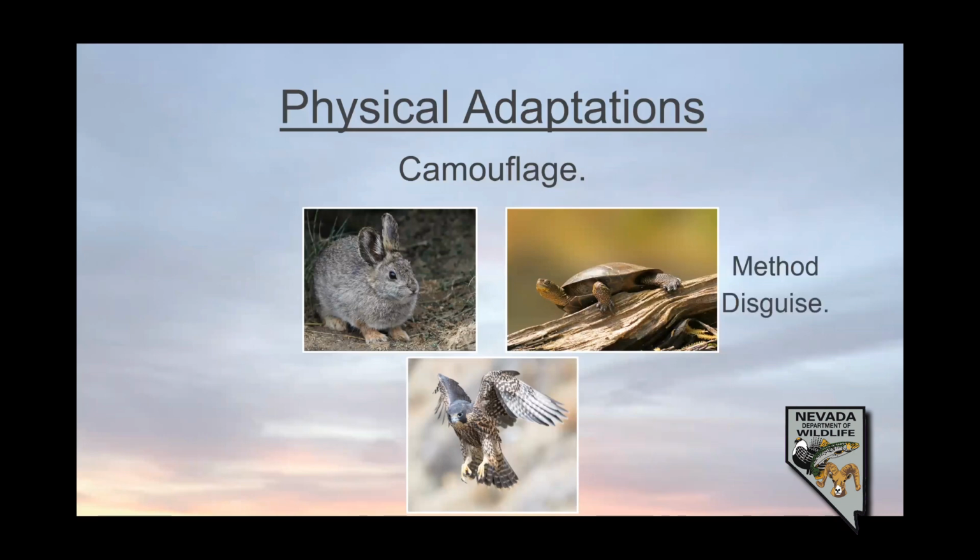There's also going to be a form of camouflage called method disguise, and this is when our animals are going to resemble common objects in their environments. So this is a western pond turtle, and you can really see its method disguise when it's laying out on logs or basking on rocks. And that's because that hard outer shell, as well as the coloration of the shell, help it blend in with those natural objects in its environment and allow it to go more unnoticed.